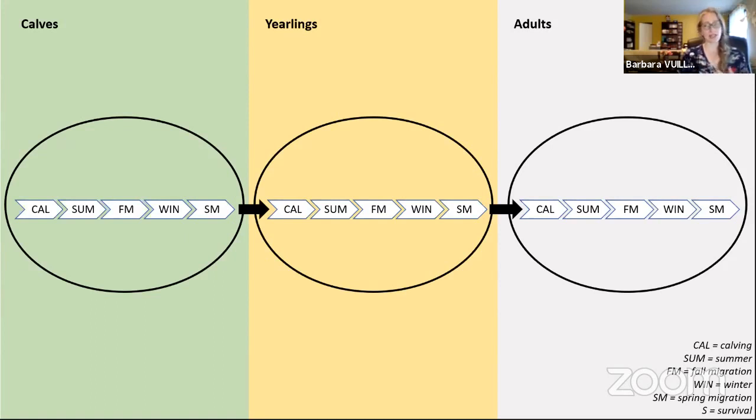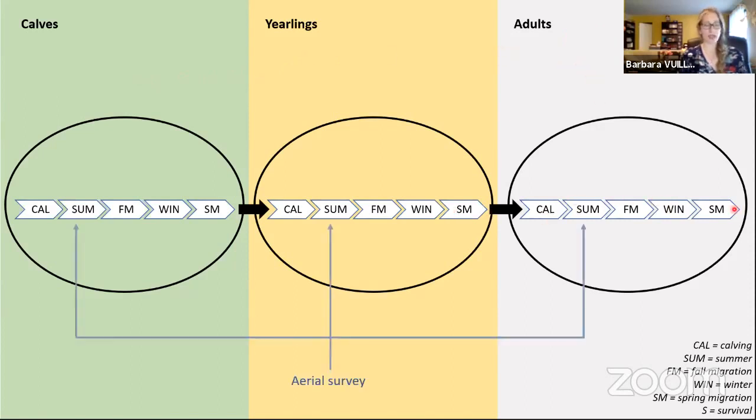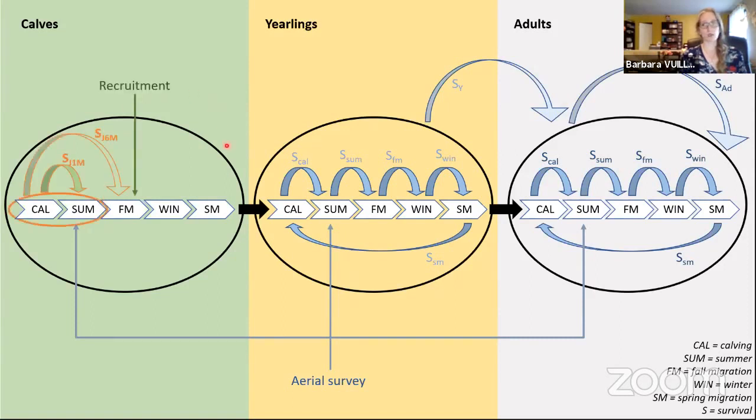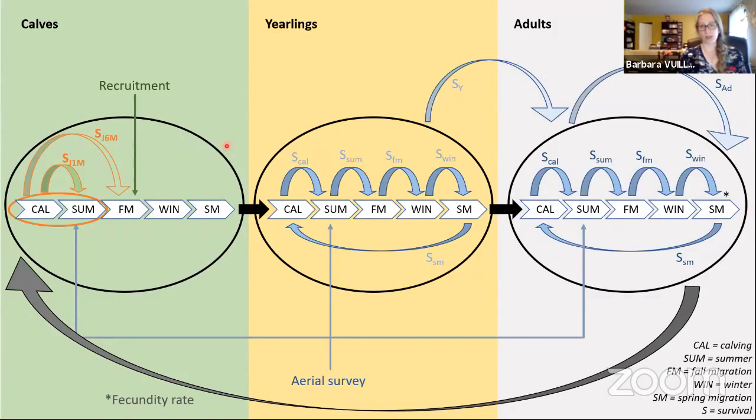So this is the life cycle of the migratory caribou, and both populations follow the same patterns. So you have calves, yearlings, and adults, and seasonal time steps. Aerial surveys were done in summer, so we aligned our model to estimate population counts in summer too. And we have seasonal survival giving us annual survival for both yearlings and adults. And we have calf survival at calving and at 6 months, thanks to recruitment and the fecundity rate.